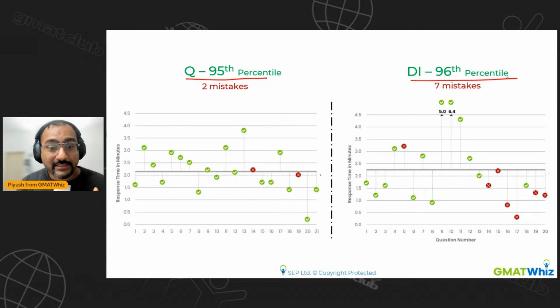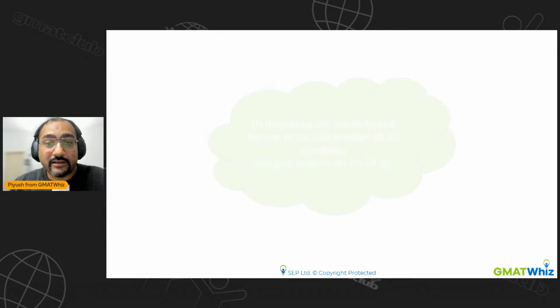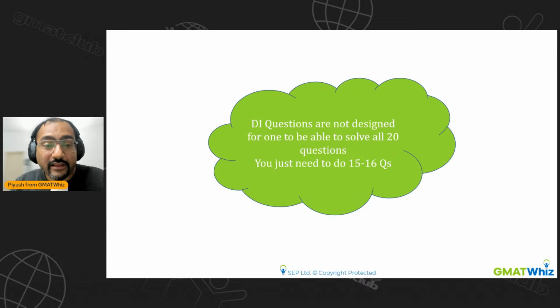This simply means GMAT has created the data insight section so difficult that it's not possible to get every question right. You cannot try to get 18 right, 17 right. That's the point. That's what people are not understanding. DI questions are not designed for one to be able to solve 20 questions. And that's why I say that there are just 15 to 16 questions in DI. Just 15 to 16 questions.